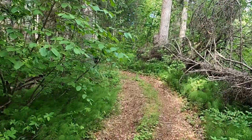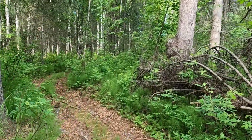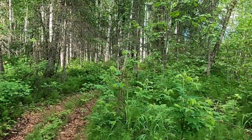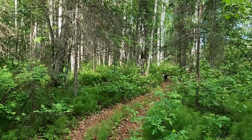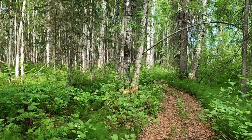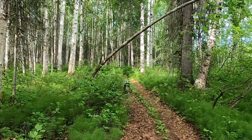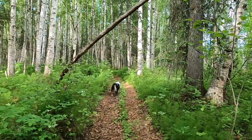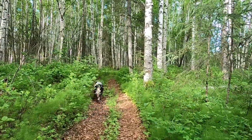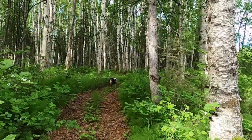Further up here we have a nice little birch forest. Trees are about 70 years old. Kind of same age as I am and Mr. Z in doggy years.